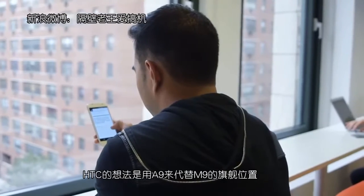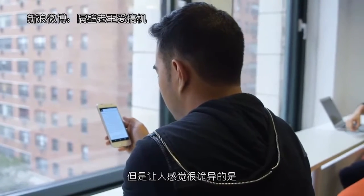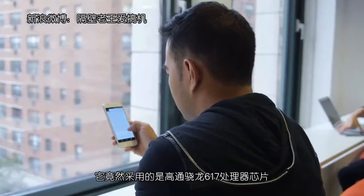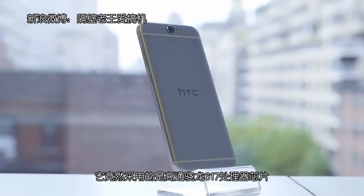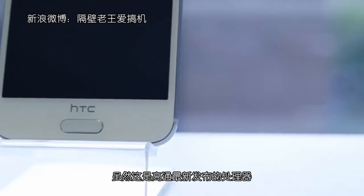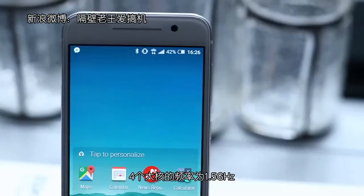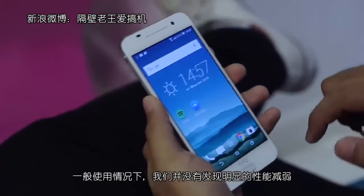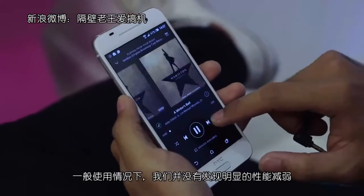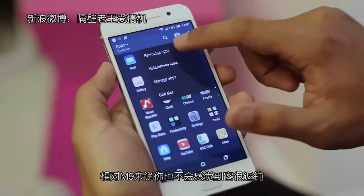HTC's also sort of looking at the A9 as a flagship replacement to the M9, which feels a little bit weird, and that's because of the chipset that's running inside. It's got one of Qualcomm's Snapdragon 617 chips. Now, that's a brand new bit of silicon, and it is an octa-core chipset. 4 of the cores are clocked at 1.5 gigahertz, while another 4 are clocked at 1.2, and in general, we haven't seen a huge decrease in performance. You're not going to feel that this is much slower than an M9 if you have one already.